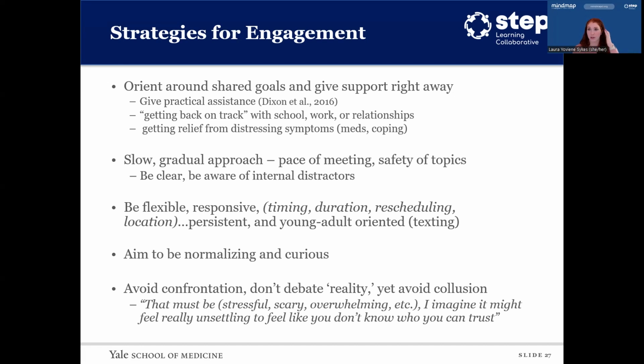Yes, of course, I care about your symptoms. I care about assessing for safety and all these other goals I have in my head that I think are important. But what can I do to help this individual right away? And I think that getting back on track is helpful language, or staying on track.